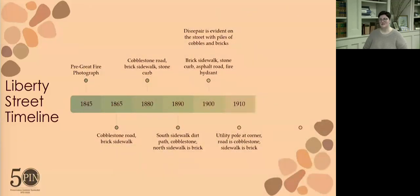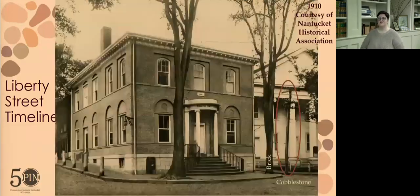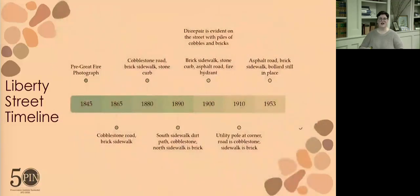In 1910, moving back towards the Methodist Church, there's a utility pole at the corner, cobblestone roads, and a brick sidewalk in front of the Methodist Church. They also still have that wall.